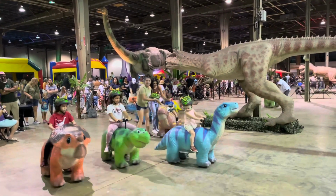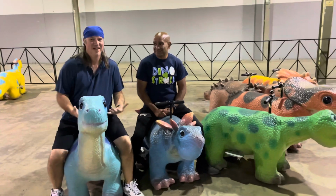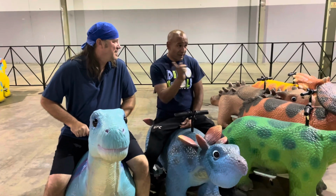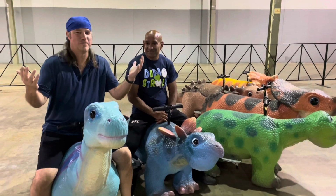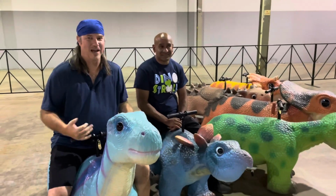I gotta tell you, this is awesome. Look at the smile on my face. Can you tell me about these? Yeah, these are scooters for kids to jump on. They can go around this track, and it's a lot of fun. They love it. Riding a dinosaur amongst the bigger dinosaurs? How can you not have a dino-rific time out here?